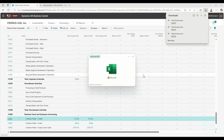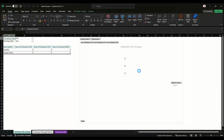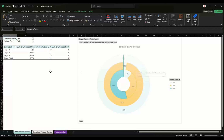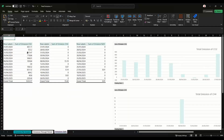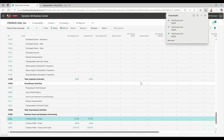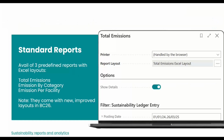Excel report, and once I enable all the sources, I should get some data coming in here, which will be pulled directly from the various tables inside Business Central. So there we go. Emissions summarized by scope 1, 2, and 3 with some sample graphs, which you can filter on. Emissions by period, all again filterable, and the split across the different gases as well. And the other two reports also look very similar. These are not the official CSRD or any industry standard, but they're useful as your company's way of recording and reporting at a basic level on the activities that you've been doing. So those are the standard reports.